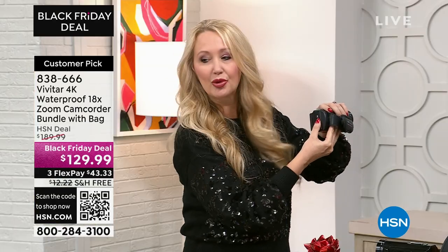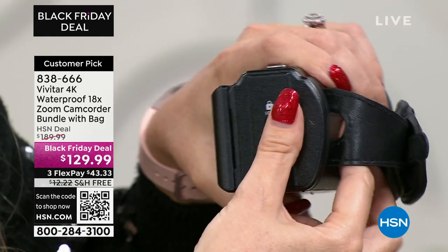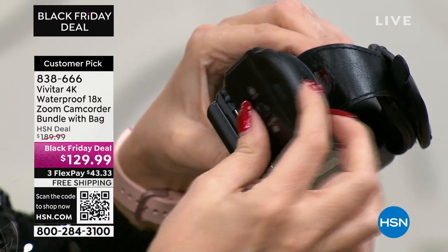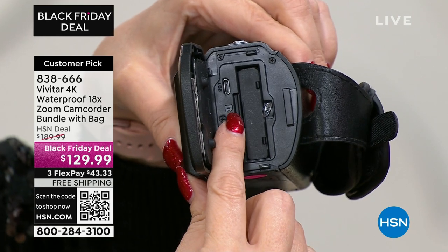I'm going to show you one more time where it goes. So here's your locking mechanism. This is what you're going to lock or unlock when you're taking it underwater. So I have it on unlock right now. I'm going to just slide it this way with my thumbs and open it, okay? So right here is where you put in your micro SD card that we are including.